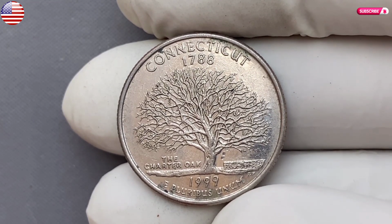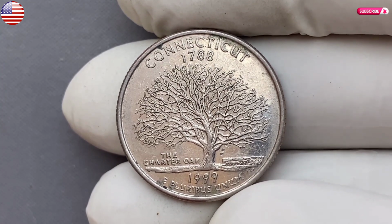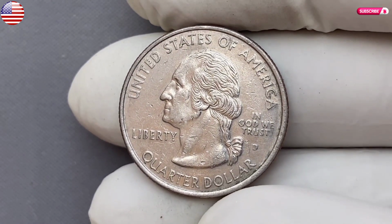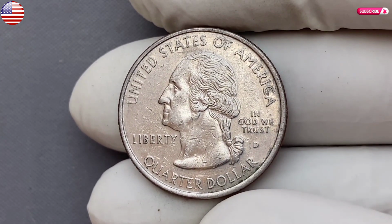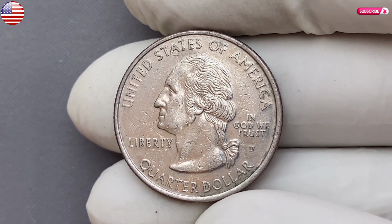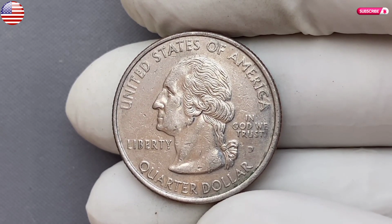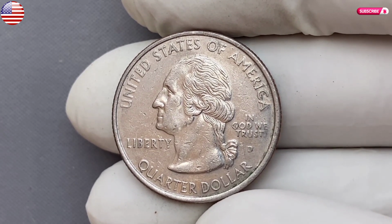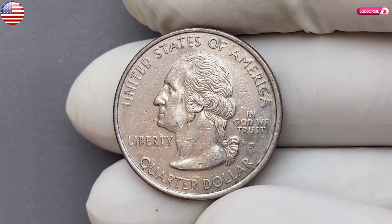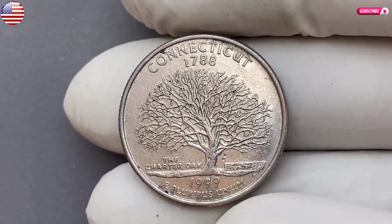Every error coin is like a fingerprint, completely unique, but rarity alone isn't enough. For a coin to reach sky-high value, it also has to be in mint state condition. That means no scratches, no wear, no pocket lint damage, just a shiny, untouched surface that looks the same as it did the day it was minted. If you can find a Connecticut quarter with a known error and in pristine, uncirculated condition, then you've hit the jackpot.